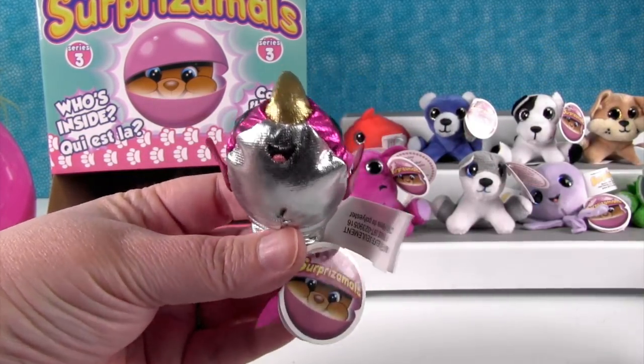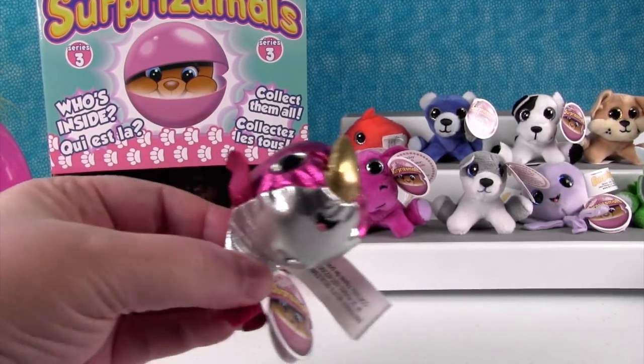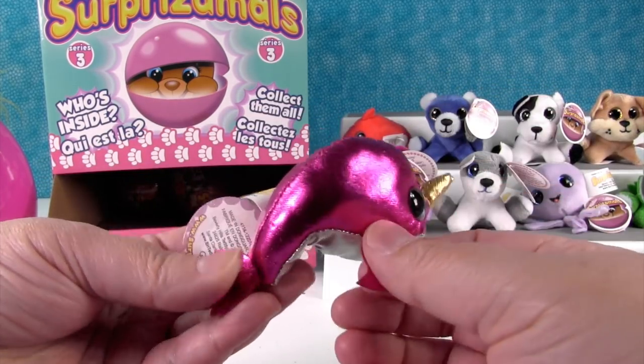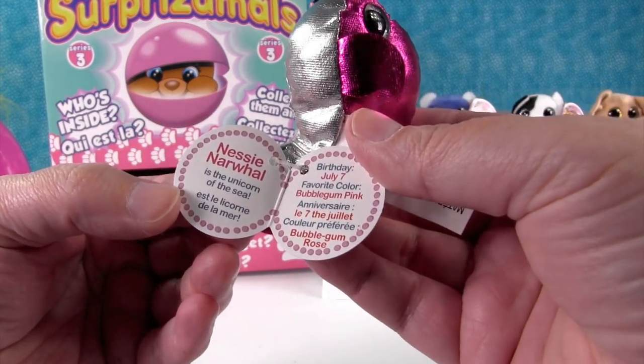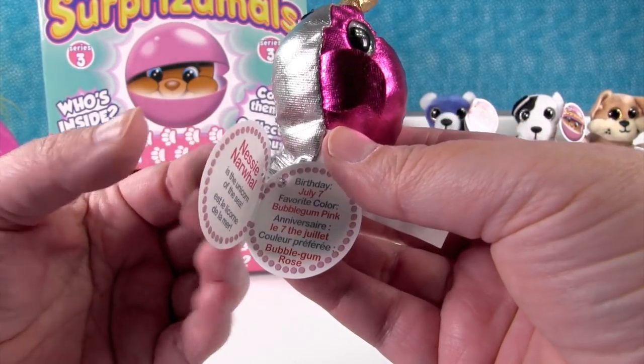Whoa. Oh, wow. I think I got the limited edition. I think you did. It's a narwhal. A narwhal. It's a shiny narwhal. A shiny narwhal. That's awesome. It's Nessie the narwhal. Nessie is the unicorn of the sea. Her birthday is July 7th, and her favorite color is bubblegum pink.